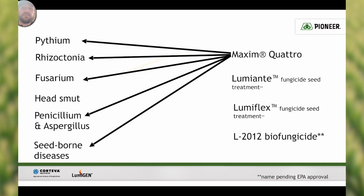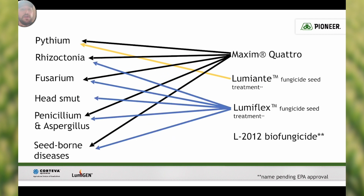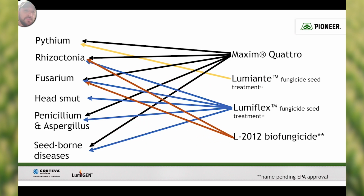Lumiante is a fungicide treatment, is going to kind of give us some protection on the Pythium that the Maxim Quattro doesn't cover. And then LumiFlex fungicide seed treatment is going to cover Rhizoctonia, Fusarium, Head Smut, Penicillium and Aspergillus, and other seed-borne diseases. And the L2012 biofungicide is going to get the Rhizoctonia and Fusarium. So as you can see here, we have multiple modes of action against all the most important corn diseases.